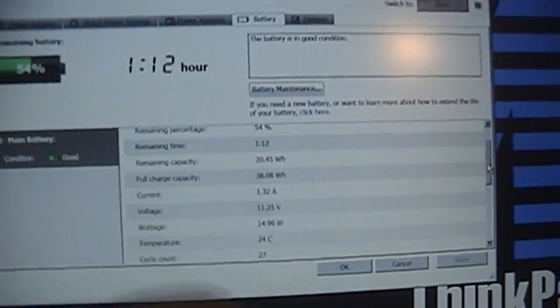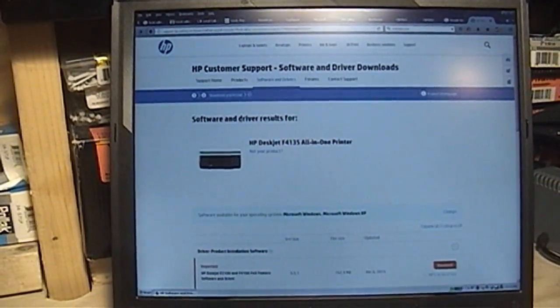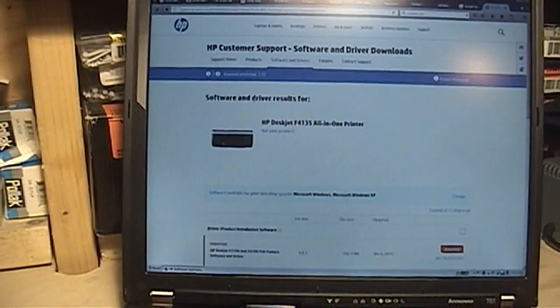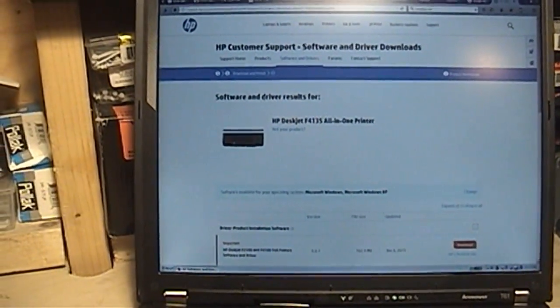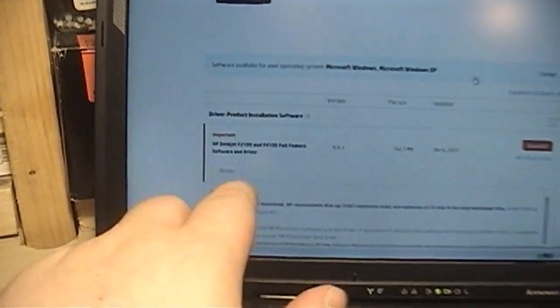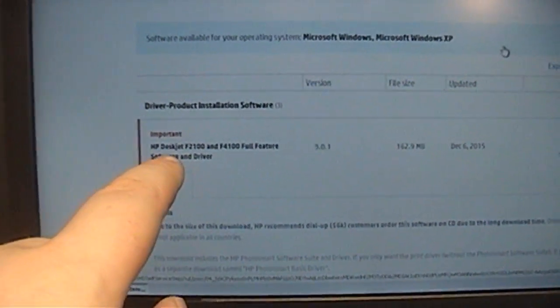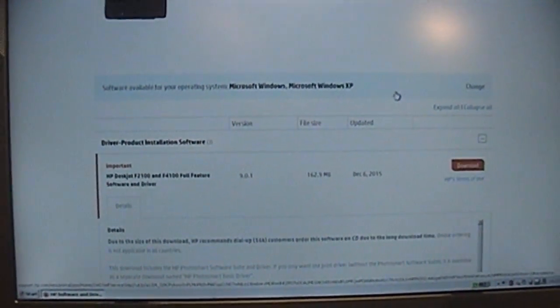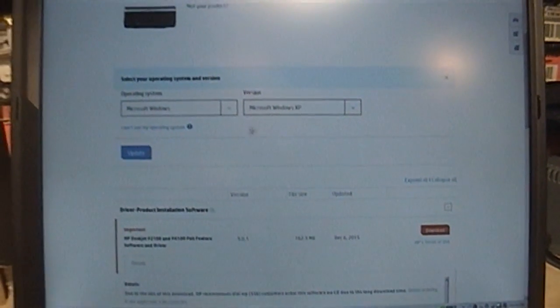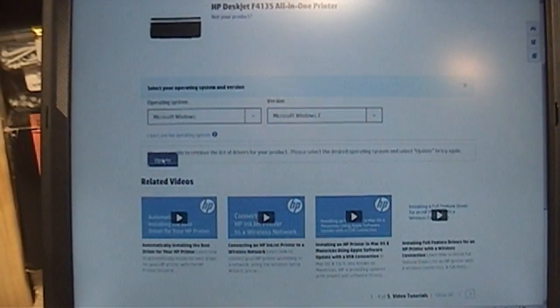My configuration of an HP DeskJet F4135 has culminated with my growing increasingly frustrated with providers of drivers, companies in particular whose products require specialty drivers, which aren't provided for through Windows. At first I was led to believe that the only way I could download this was to download their software and utility, the full-featured program, which is 162 megabytes when I only need the driver itself. And it turns out that the option to download just the basic printer-only driver becomes available only after you select Microsoft Windows XP. If you have it set to Windows 7 as the OS, that option disappears, and I'll prove that right now if I update this.